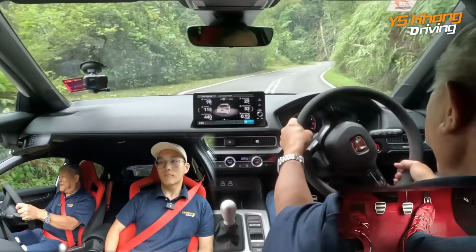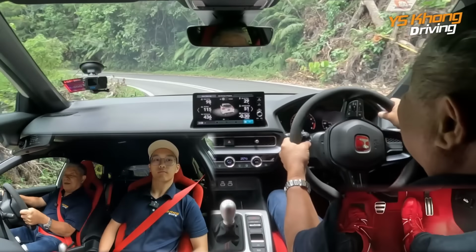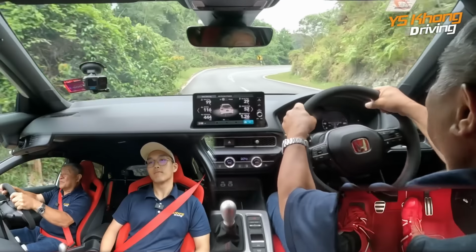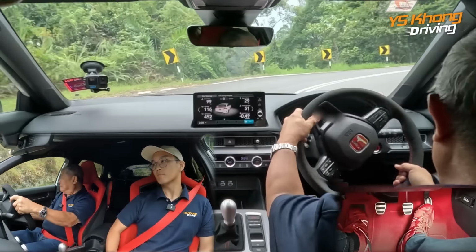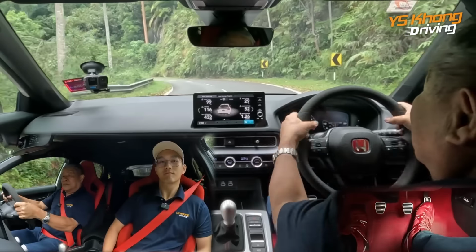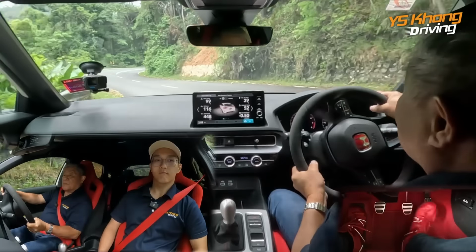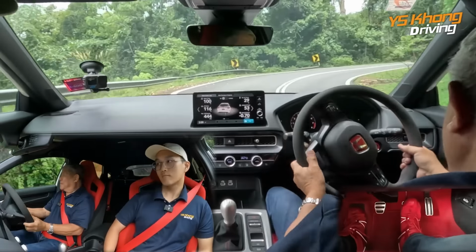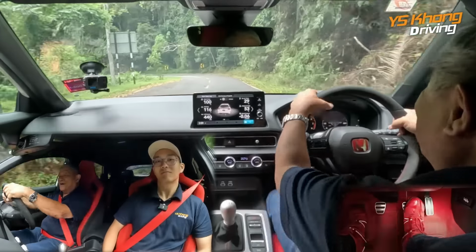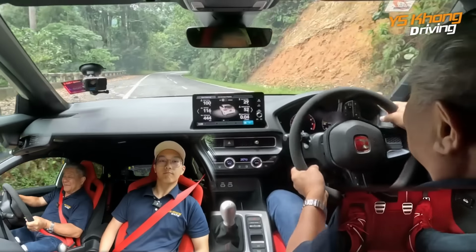Some branch on the road. Oh, I love this, man. Woo! And this is just a stock car, nothing done, guys. Lovely.